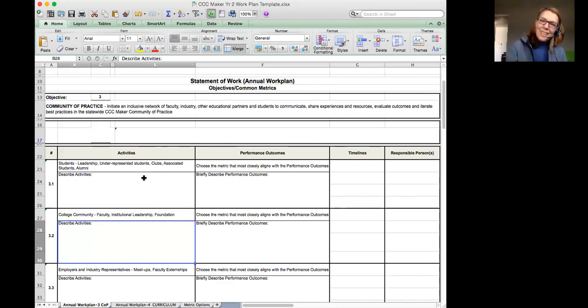So a lot of it starts with students. Get your student clubs on board. Think about how the associated students and alumni organizations can help you. Do you have graduates from your programs on your advisory? Are you creating that kind of cross collaboration throughout your community?